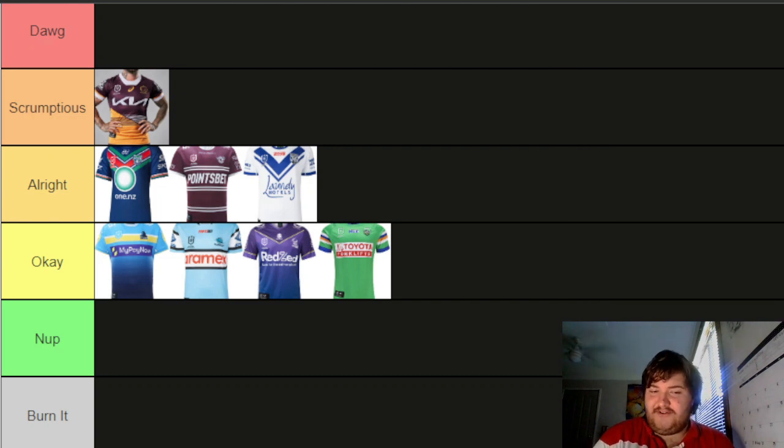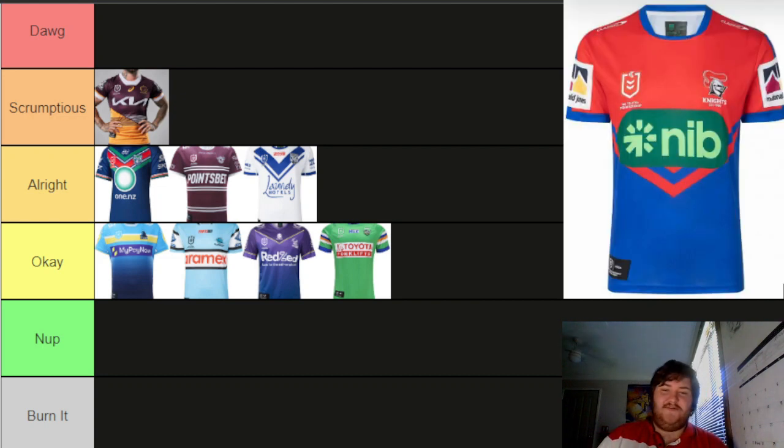Now we go on to the Newcastle Knights jersey. Obviously, last year I said they had the worst jersey they've ever had in their history, and this is their jersey now for this year. The NIB obviously still takes up a little bit of the jersey. It is a lot smaller, and I think it's a little bit slicker than what it used to be from last year.